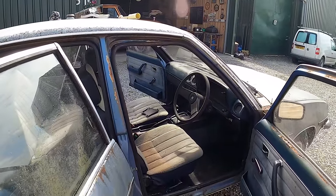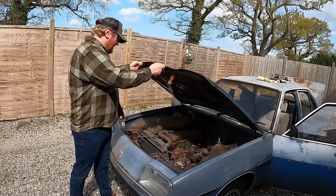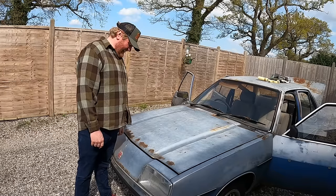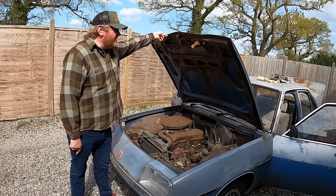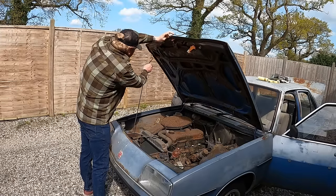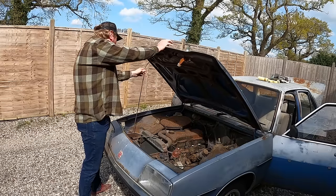Right. Shall we see if we can get under the hood? Sun's definitely starting to peek through now. This is lovely. What a lovely day. Okay, that was easy. Okay. Be brave. That's some rust. That is some rust. So I think we found where the rust is anyway. Has it got a bonnet prop? Will it hold it? I doubt it. Oh my God, every time it moves.